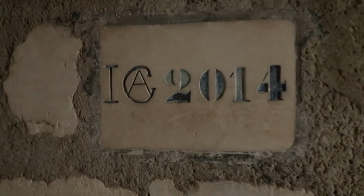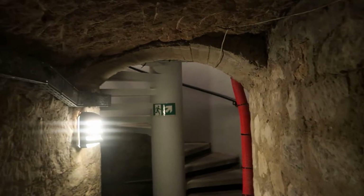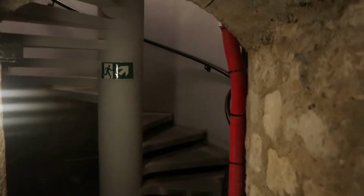It looks like they've kept up the whole plaque thing for the modern era, so this one was added in 2014 and they reinforced this wall. And it looks like we're at the exit. Now a long spiral staircase back up.